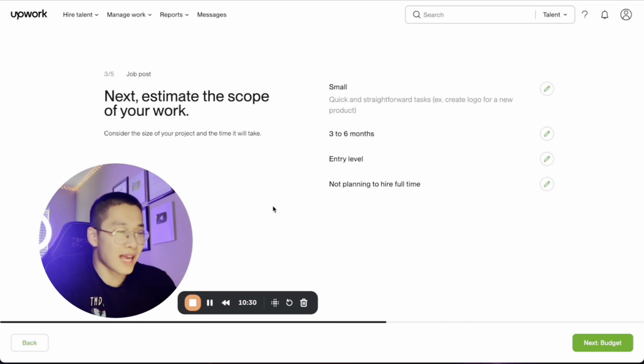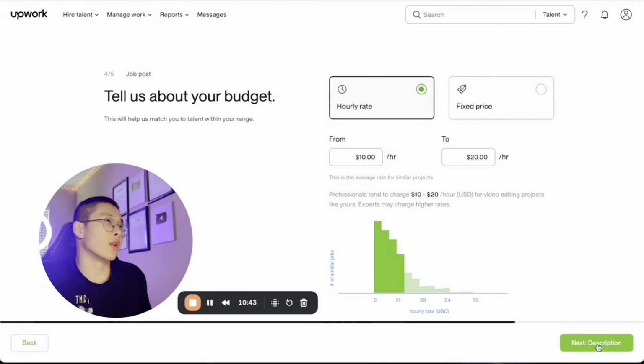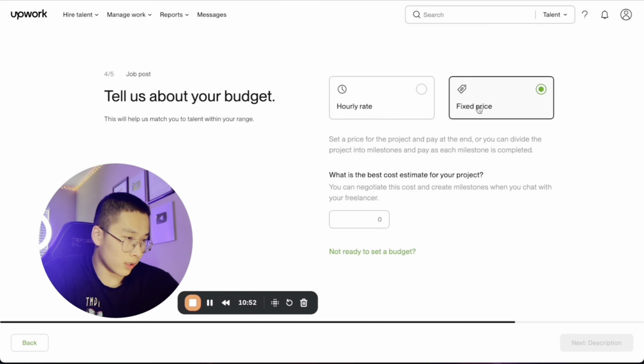So this is the exact system that I use, which literally works hands down. I got a freelancer within 24 hours doing this exact same system. So if this doesn't work for you, you might have to make this job post a couple more times, because the first one's not always going to land. But it could work. So now you want to put fixed price, not hourly rate, so you don't get robbed.